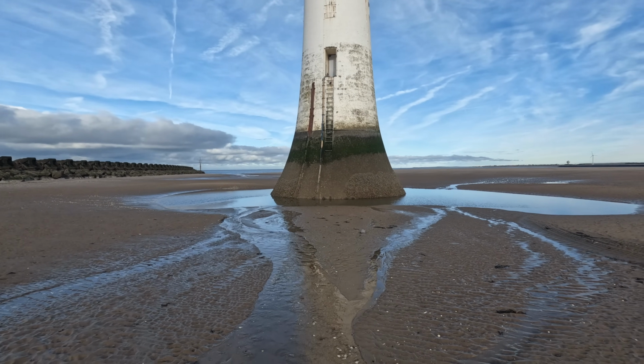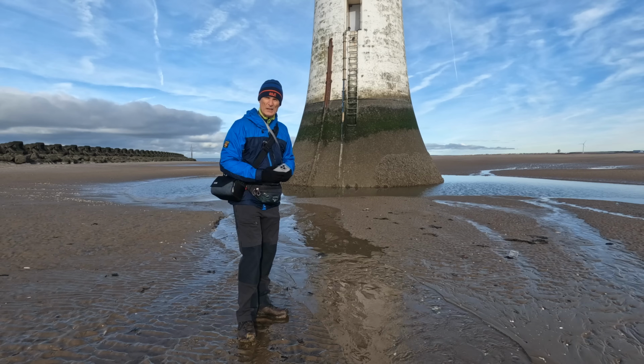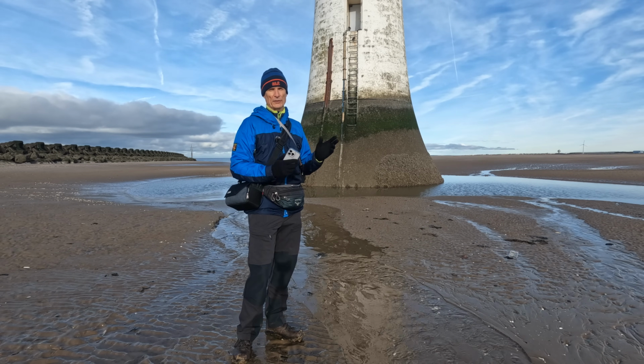Oh, look at that, that looks nice, doesn't it, around the base with the light. Ooh, tempting. Well, do you know, I am going to have one of the lighthouse, having said I won't shoot it.